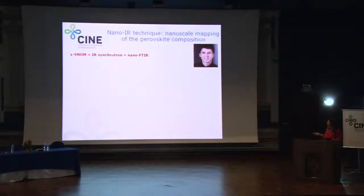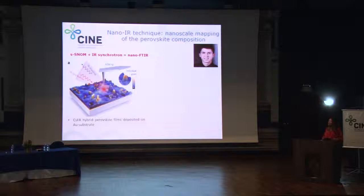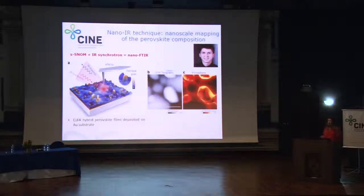Rodrigo used this nano-infrared technique, in collaboration with the synchrotron here in Brazil, in order to investigate the nanoscale composition of these films. In this case, we use synchrotron infrared light together with a known technique, which is what we call nano-infrared. So basically we have this film, a perovskite film containing organic and inorganic cations, and we shine synchrotron light on this film. You probe with an AFM tip, and the response is the scattering of the infrared light. Just to give an example of what we can get from this technique, this is the normal AFM topography, but also this is what we call the infrared broadband image.